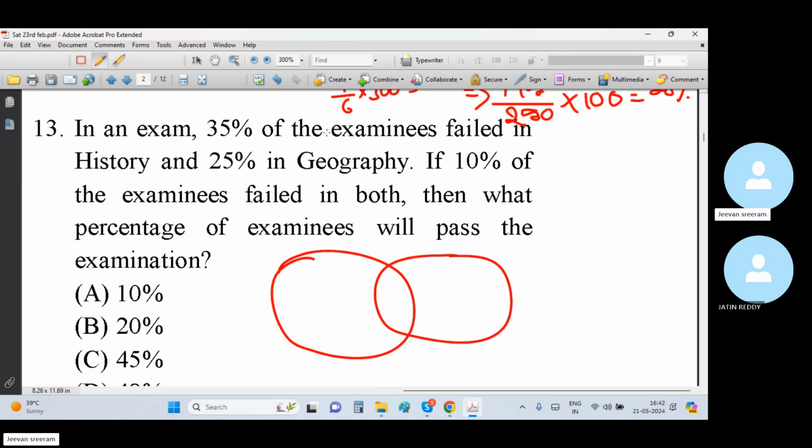30% of examinees who gave the exam failed, right? So even you may go with pass percentages. So maybe 65% pass, 70% pass, 10% failed in both means 90% passed in both. Can we go with it as such? Yes, sir, we can.